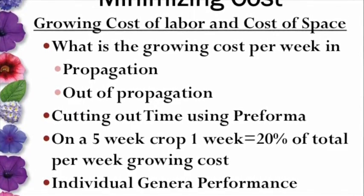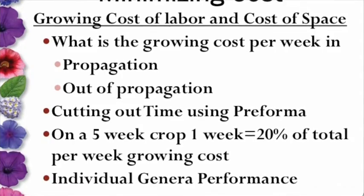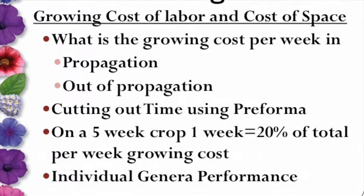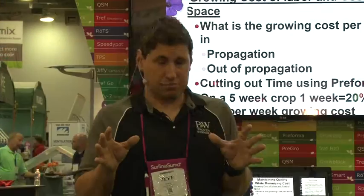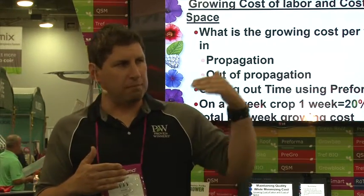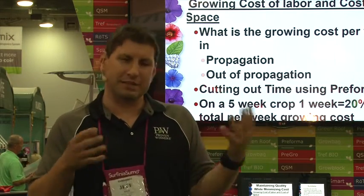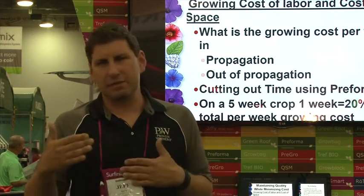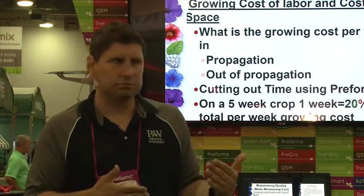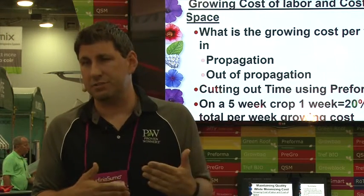So when you do 500 varieties of product, 120 generas, how do you get items that may not perform alike? How are you able to get time secured? So you've got a 5-week crop, you cut time off here, maybe you've got a crop that takes longer to propagate. You're able to even out our crops using Performa because of the stabilized media. There again, anytime you talk about a week or time out in the greenhouse, you're talking about dollars. And 5-week crop, even an 8-week crop, that's a large percentage of your time.